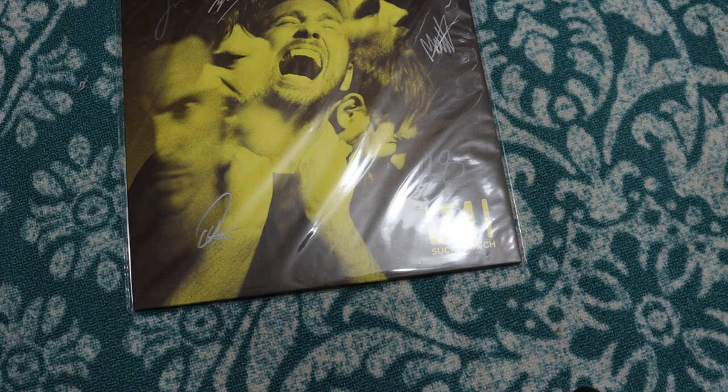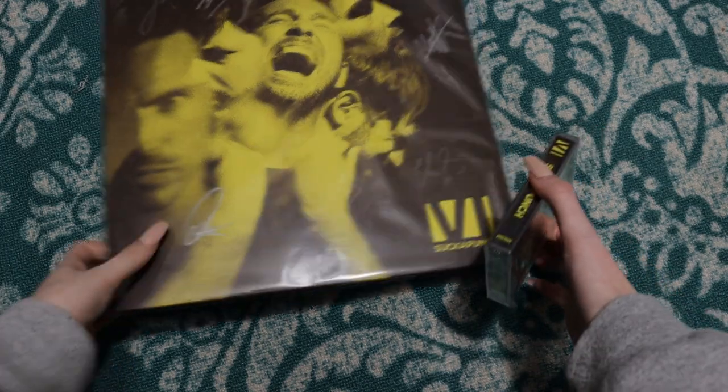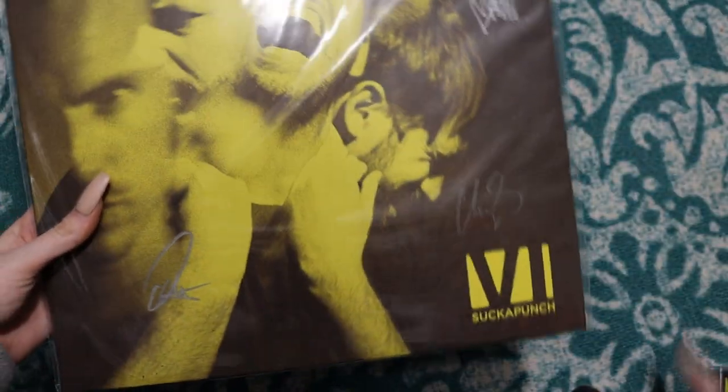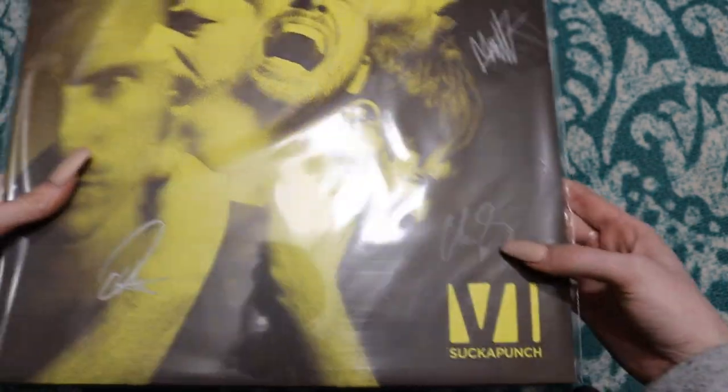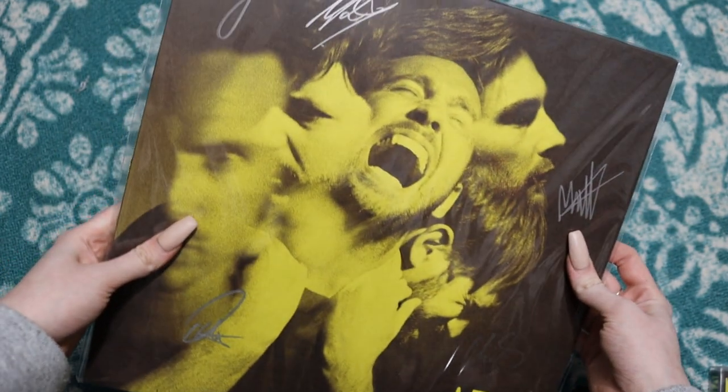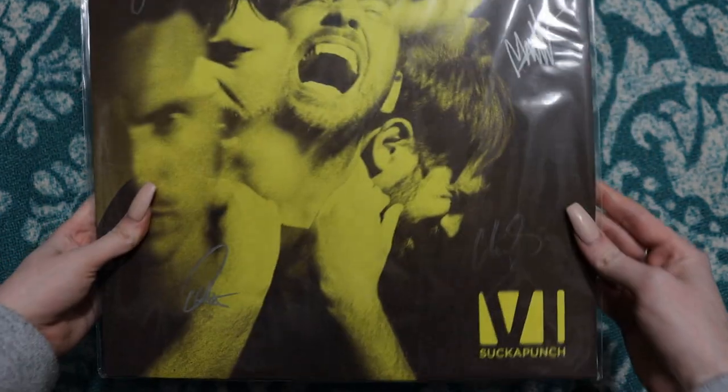I did get their last album. And it was an exclusive pressing as well, and I was excited that it was autographed because I'm always trying to collect autographs and stuff. Some of the signatures are a little more faded and not as visible as others, but it is definitely signed by all five members, which is super cool.